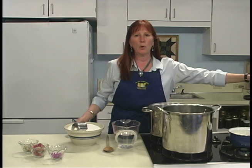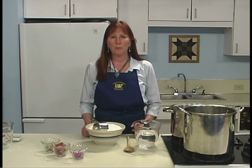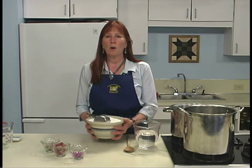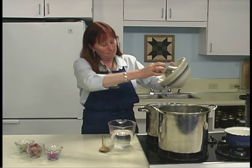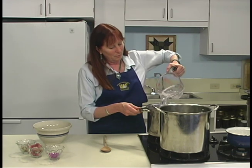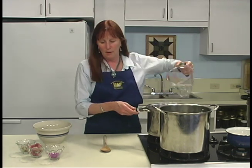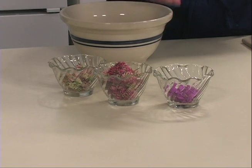We've prepared our boiling water canner by placing a rack in the bottom and filling it part way with warm water. Now we'll start the sugar syrup. This is a new recipe. Our recipe calls for 6 cups of sugar, 3 cups of water, 30 white clover blossoms, 18 red clover blossoms, and 18 fireweed blossoms. You may use more flowers or different proportions depending upon your preferences.